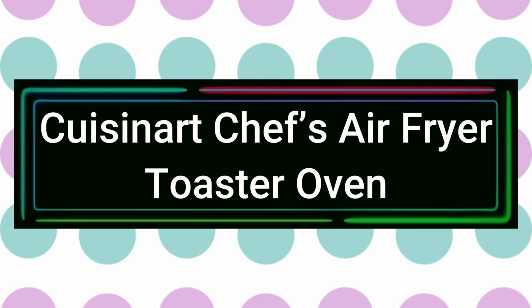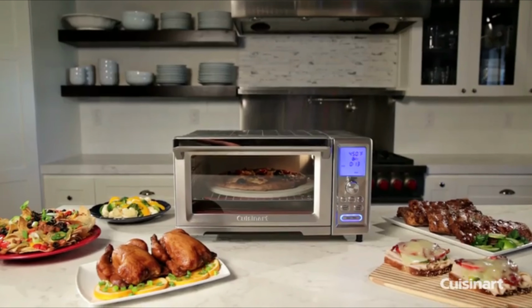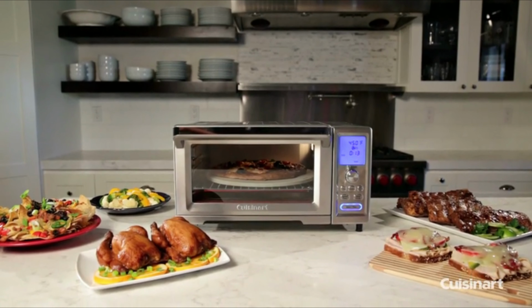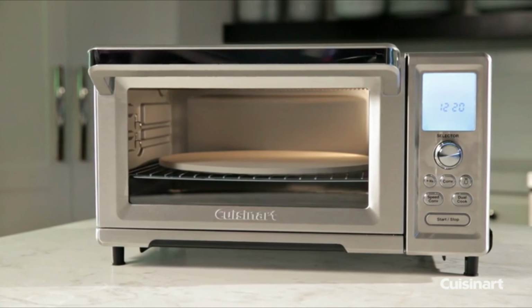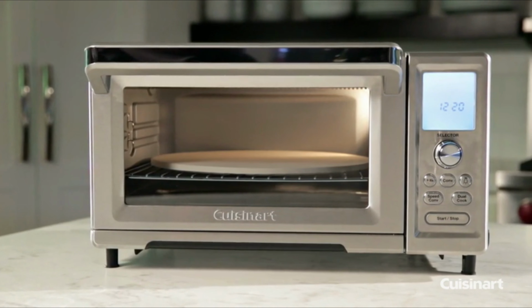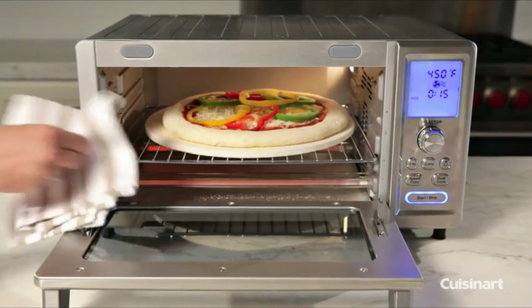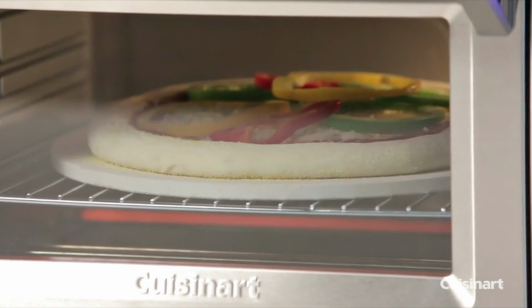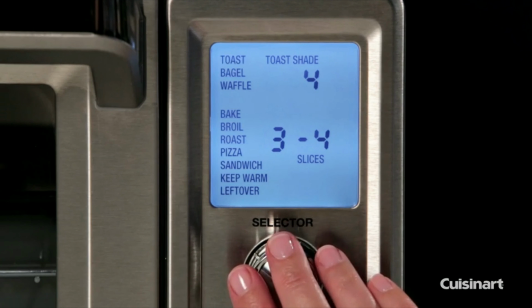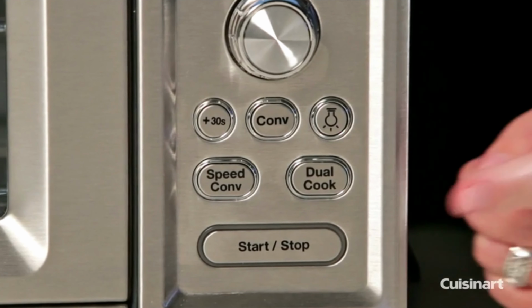Number 4. Cuisinart Chef's Air Fryer Toaster Oven. This amazing large air fryer toaster oven will satisfy all your cooking purposes. It can easily fit a 9x13 baking pan and 13-inch pizza without any cramps. The whole family can enjoy the party with this multi-function oven. This oven heats up very quickly with up to 15 cooking modes, more than you can imagine.